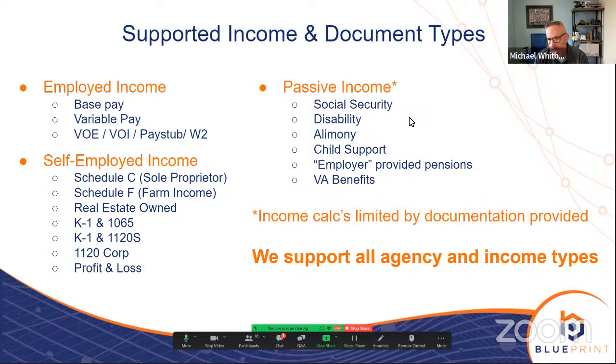And what I mean by that is when I train underwriters, which I do quite a bit, I always tell them 2 + 2 may equal 4, but 4 may not be the right answer for a lot of reasons. For example, child support. Your divorce decree says you get $500 a month. Great, the math is 500. But can you use that 500? That's the question, right? Is it going to last long enough?